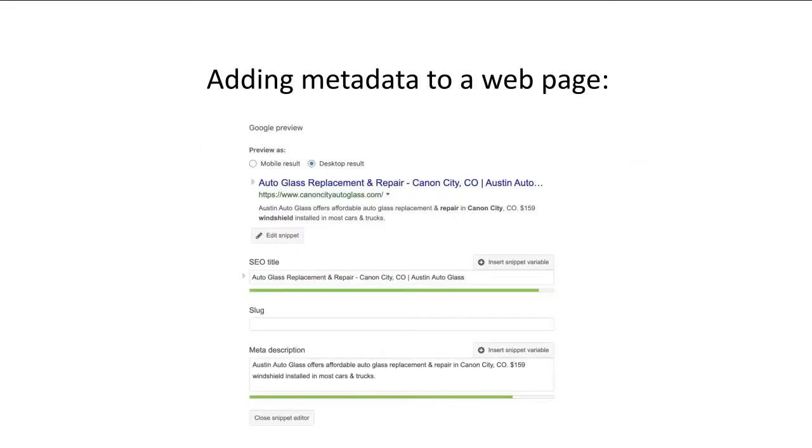Now I say that you can influence these listings only because Google does pull other information from the page that's more relevant to a user's exact search. So just because you add metadata to your page doesn't necessarily mean that that metadata is going to appear every time a page of your website shows up in the organic search results. But nonetheless, let's walk through the process of actually adding the metadata to your website, and I promise you things are going to start to make a whole lot more sense.